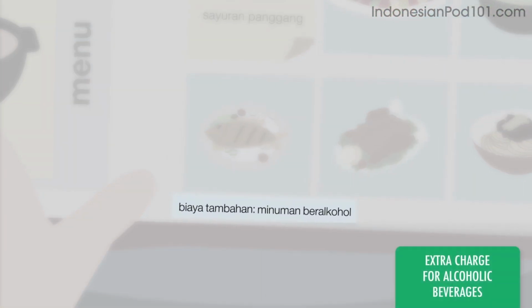The notice says there is an extra charge for alcoholic beverages. Biaya tambahan, minuman beralkohol.